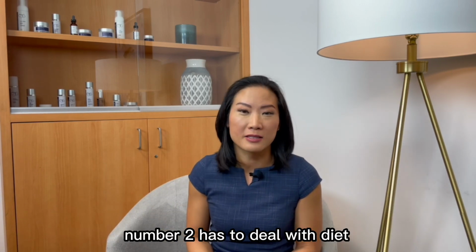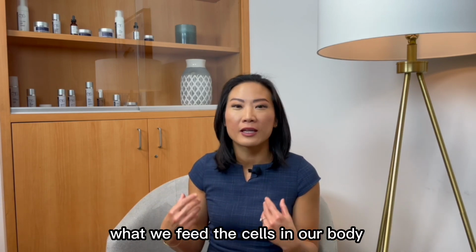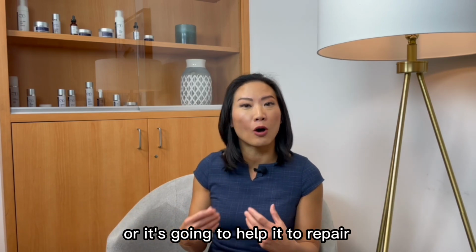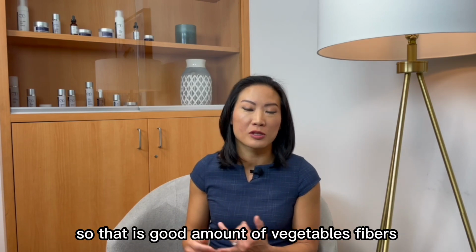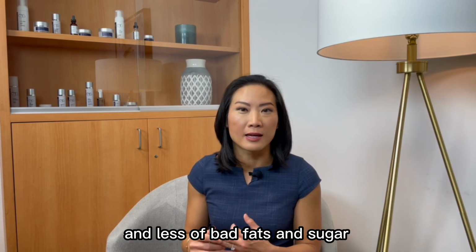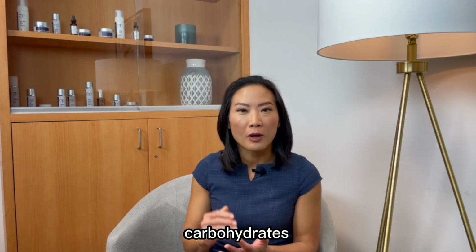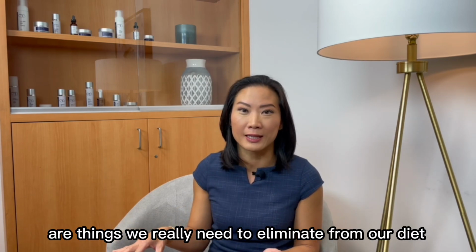Number two has to do with diet. What we put in our body, what we feed the cells in our body, is also going to create either damage, DNA damage, or it's going to help it to repair. So that is a good amount of vegetables, fibers, yes, all these things that you already know, and less of bad fats and sugar. Most important is sugar. Simple carbohydrates are things we really need to eliminate from our diet.